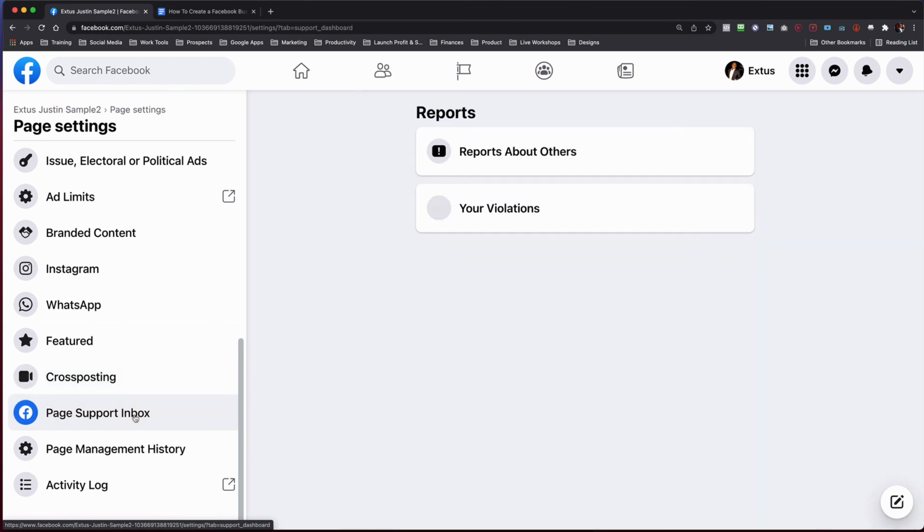Next we have support or page support inbox. So whenever you maybe request any type of support, help, all these different things, or maybe even violations, these things get stored in here, so you could always go back and look at the history.